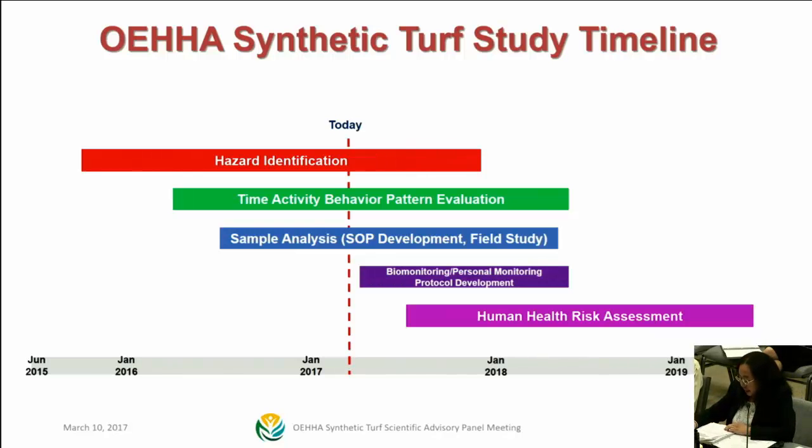Last slide. This diagram provides an overview of the study timeline. At this time, March 2017, we are in the middle of hazard identification. We are also developing our time activity behavioral pattern study, and we have been very actively doing sample collection, sample analysis, method development, and field selection development. Very soon we will be working on the biomonitoring and personal monitoring protocol development, and at the end, we have our report.